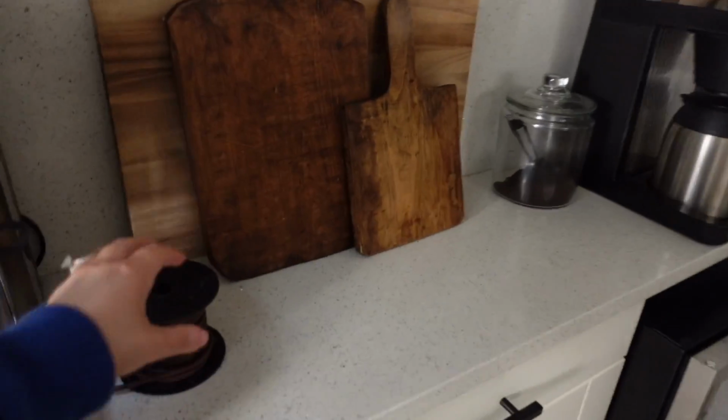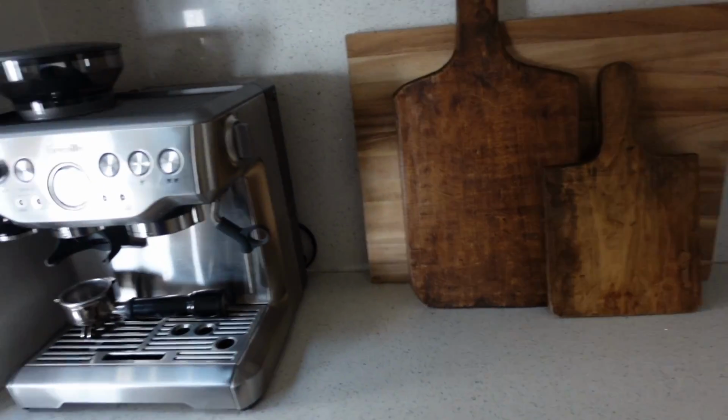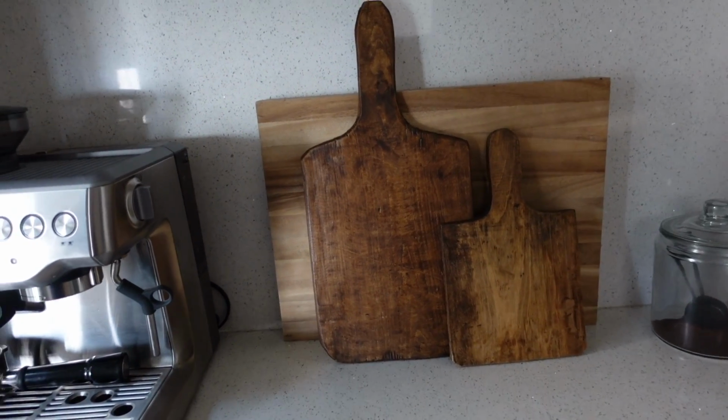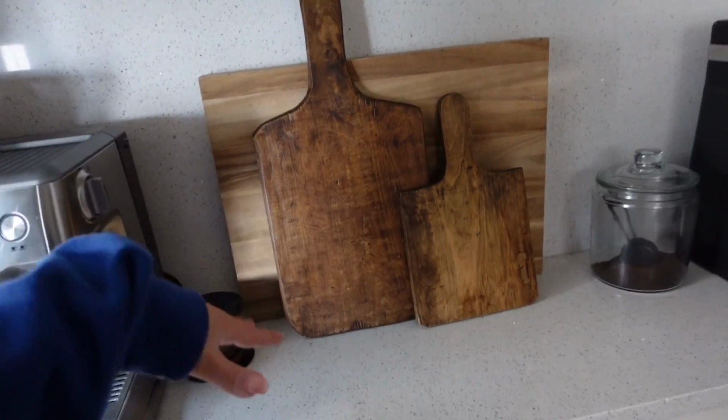In here, don't mind this here, but this is just emptied. This was full with, I had a nutcracker and a tree and stuff here. So now this is nice and cleaned off and fresh.